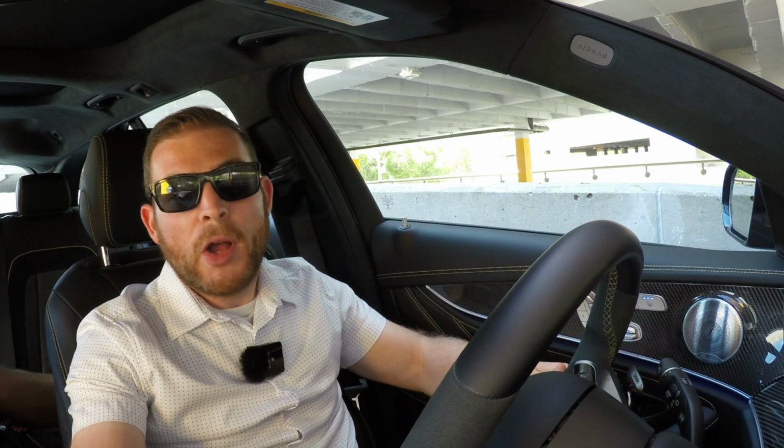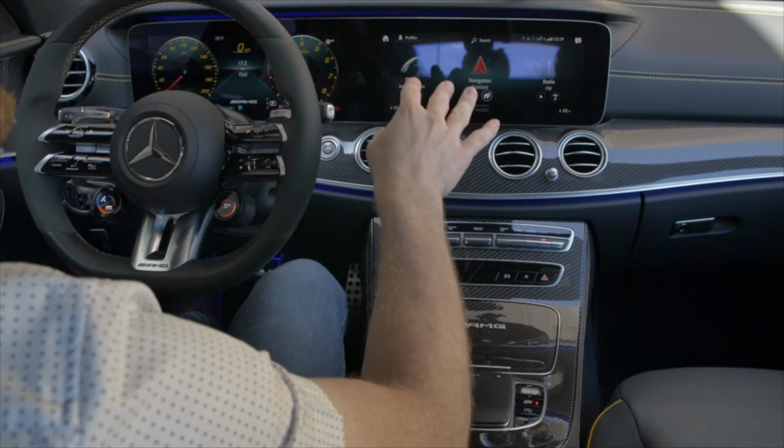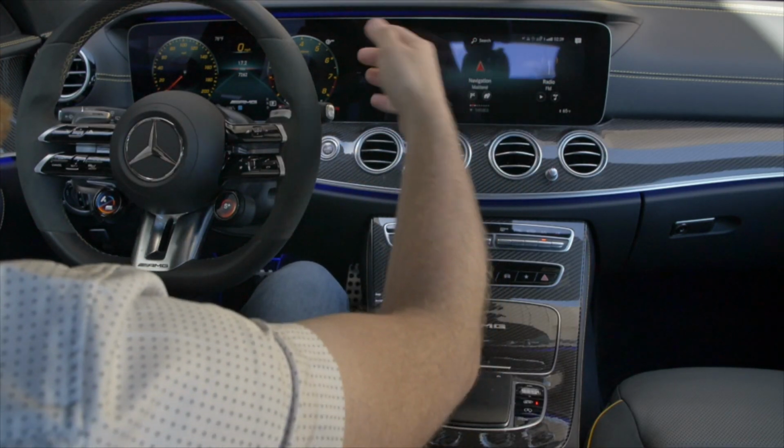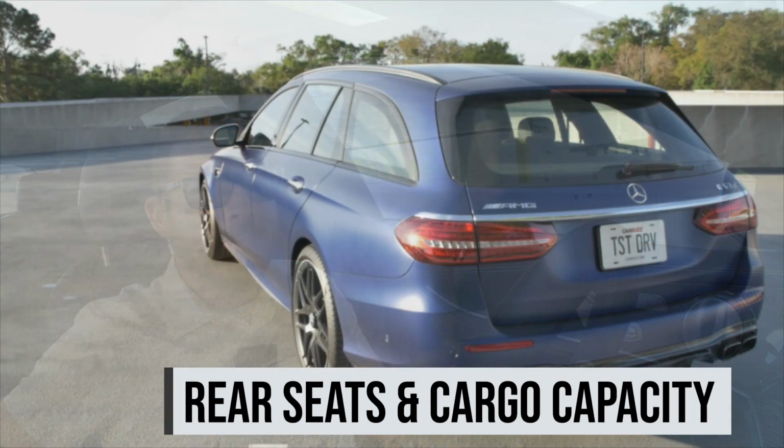I love the technology here on the MBUX system. The navigation looks really crisp. You can get augmented reality. It'll kind of give you navigation prompts in real time. It looks very cool. Basically, they've upgraded this cabin with all of their latest and greatest technology, but it's not so crazy like the new S-Class and the upcoming C-Class where it's going to be all touchscreen. So this is a really nice counterbalance between having buttons and also having touchscreens as well.